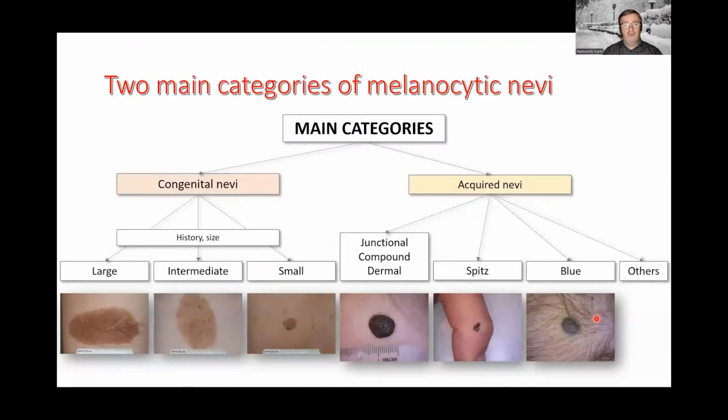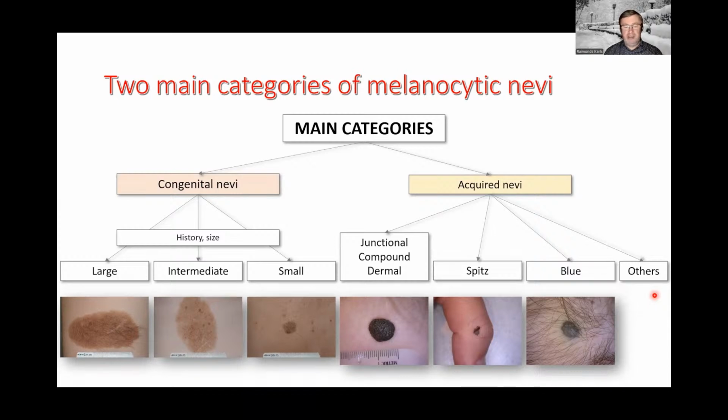Another one, of course, for better understanding what a dysplastic nevus is, is a classification of the melanocytic nevi into two main categories, congenital nevi and acquired nevi. Congenital nevi we can subdivide by size: large, intermediate, and small. And acquired nevi could be junctional, compound, or dermal. By morphology, they could be with a spitzoid pattern, a blue pattern, or a halo pattern, and others, like special conditions.